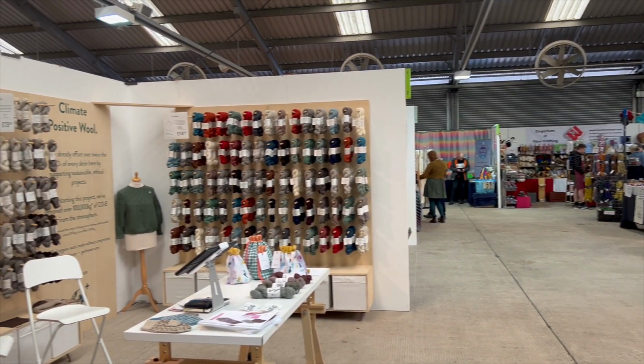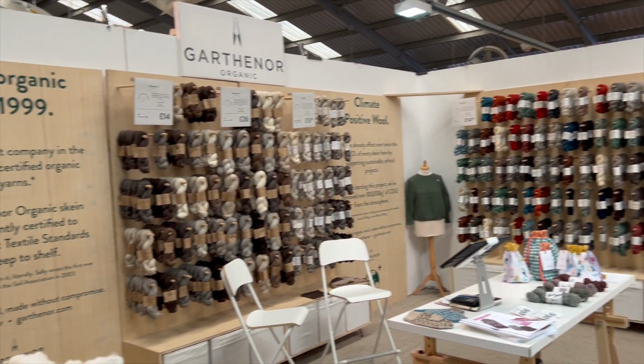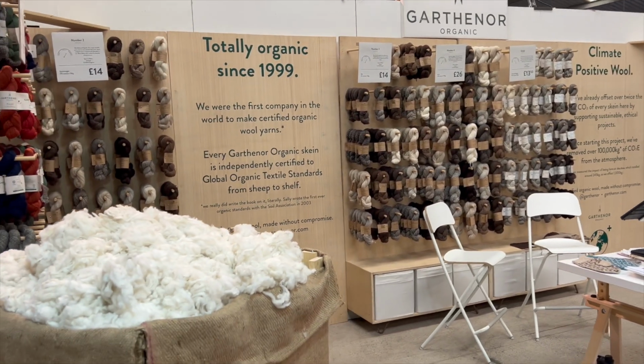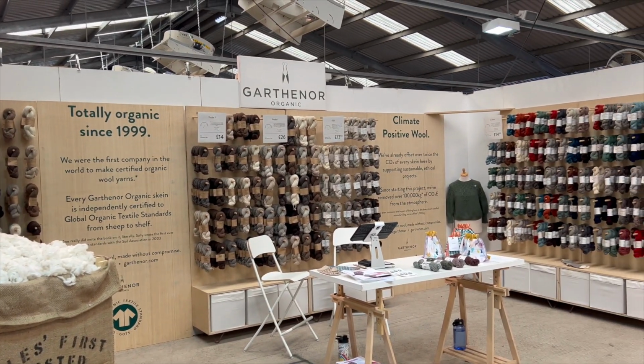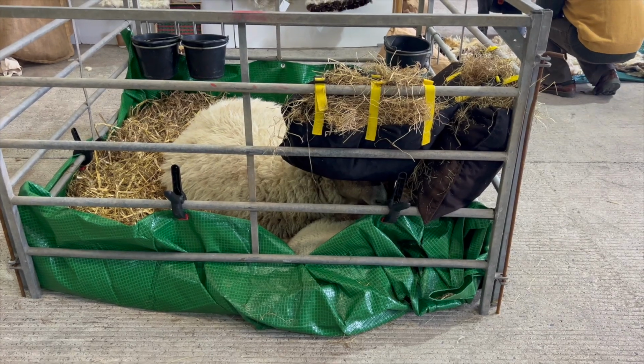This is the Garthnor stand. Apologies if that made you dizzy. You can see we had lots of lovely yarn. Everyone loved squishing the bale of Polworth fibre. You might spot a couple of my bags on the corner there.